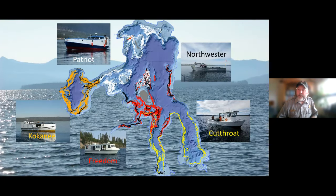So we have several large gill netting vessels that operate across Yellowstone Lake. The colored lines, the squiggly lines on this map, are the gill nets set this past summer by each of the different gill netting vessels that work across Yellowstone Lake. Each of the different colors are nets set by a different gill netting crew.